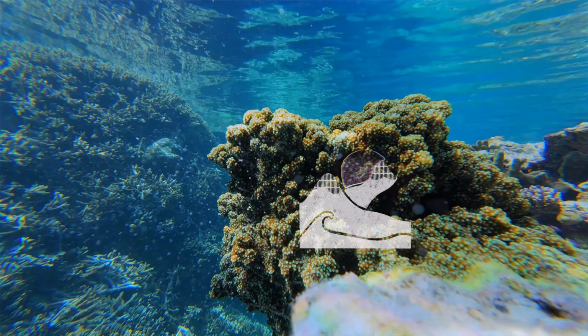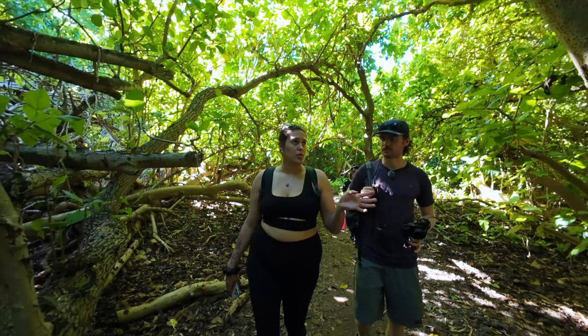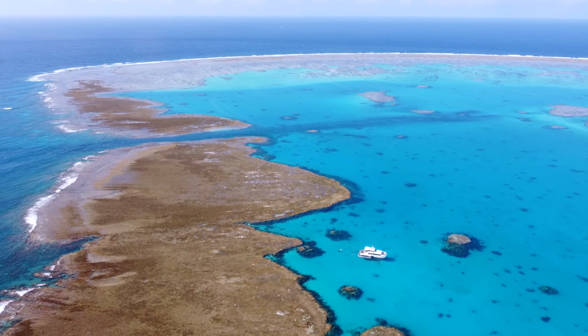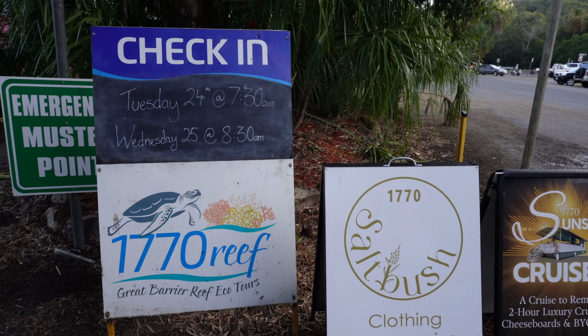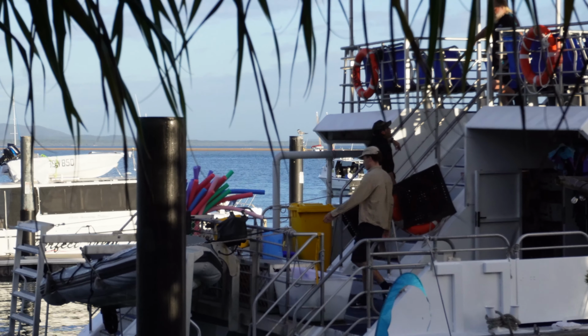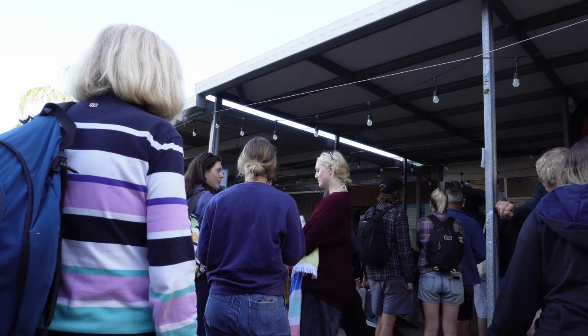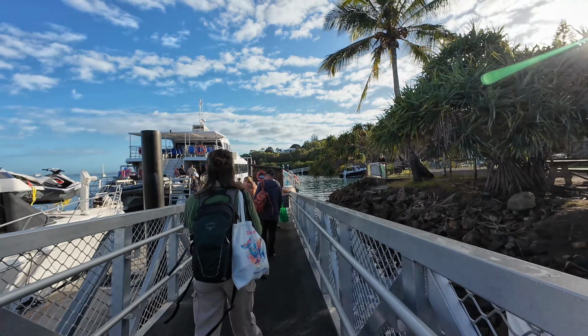Now we came out to the town of 1770, joining their local reef eco tour, hoping to catch a glimpse of that reef still thriving despite the pressures. Now it's been on the bucket list for a little while, and as it turns out, the boat ride actually came with a few surprises. Some of them a little harder to stomach than others.